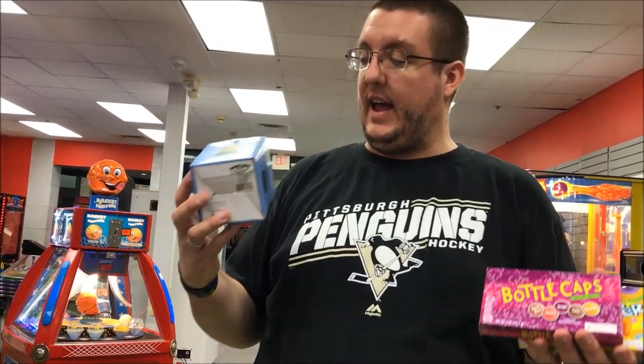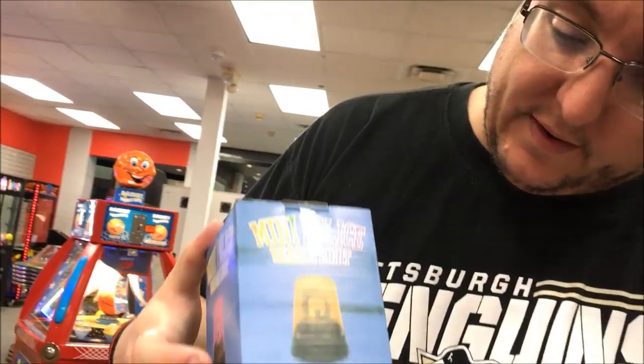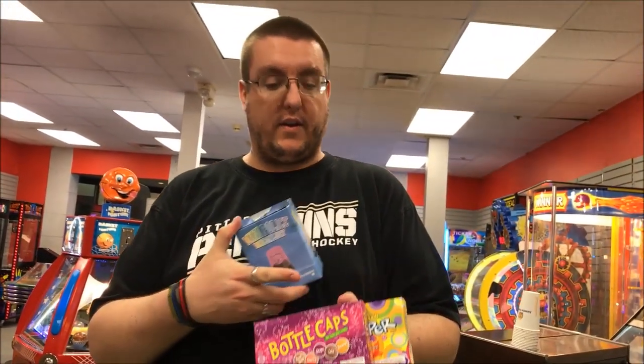Okay, so I cashed in my 861 tickets. I got this for 450. It's called a mini police beacon. It's checked off as red, so we'll open it up when we get home and make sure. But I also got some bottle caps and gobstoppers. Those were each 200 tickets, and then a couple Tootsie Rolls to finish it off for tonight. So that was Ace's Breakaway and Play, guys, inside Millcreek Mall in Erie, Pennsylvania.